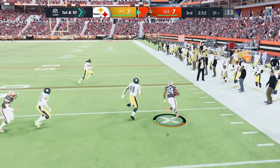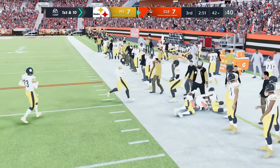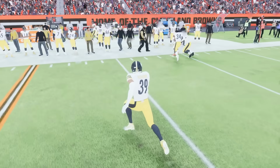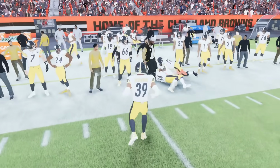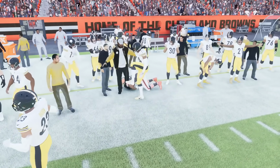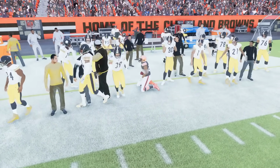Here is another good example. We've got Chubb going out here. You can see some players move. Now the one interesting thing here is you'll see with Minkah Fitzpatrick running out of bounds, a player does try to help, stop him and hold him up, which is something that is actually new to Madden. So they are a little bit more alive, but nothing crazy.